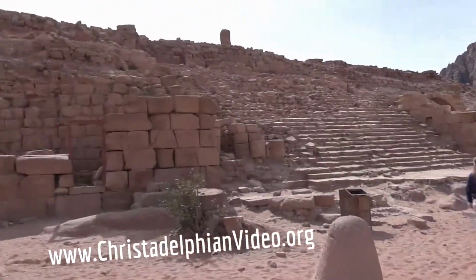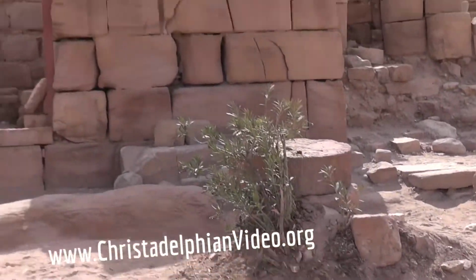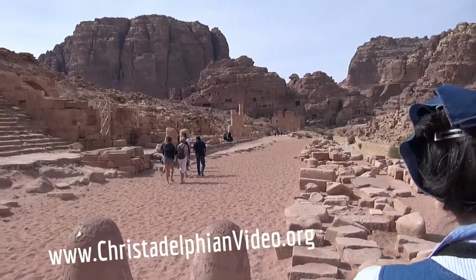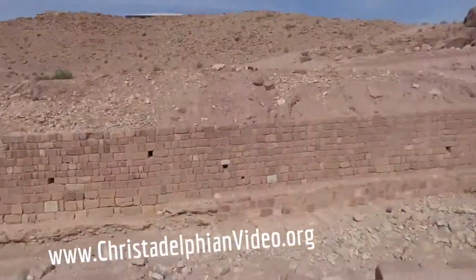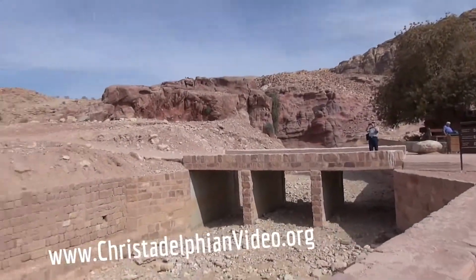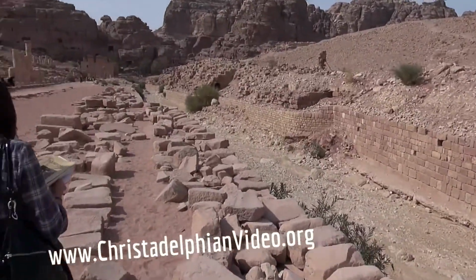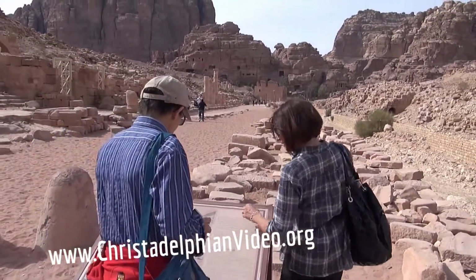During Roman times, these held columns, and this was a thriving city, evidently. Yeah, and aqueducts. The Romans made the aqueducts and the colonnade street in the first century.